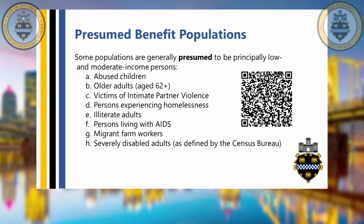They are abused children, older adults age 62 and over, victims of intimate partner violence, persons experiencing homelessness, illiterate adults, persons living with AIDS, migrant farm workers, and severely disabled adults as defined by the Census Bureau. At this time, I would like to turn the presentation over to our program supervisor, Joshua Rolone.